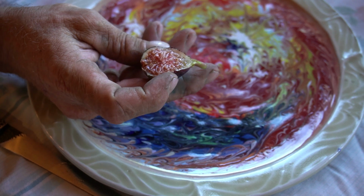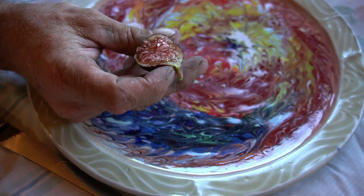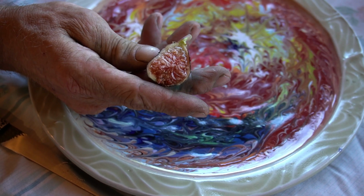We'll have to look at some more of these when we get some more ripe. Maybe I'll make another video of it, but there's RDB on this 3rd day of June already getting some figs.